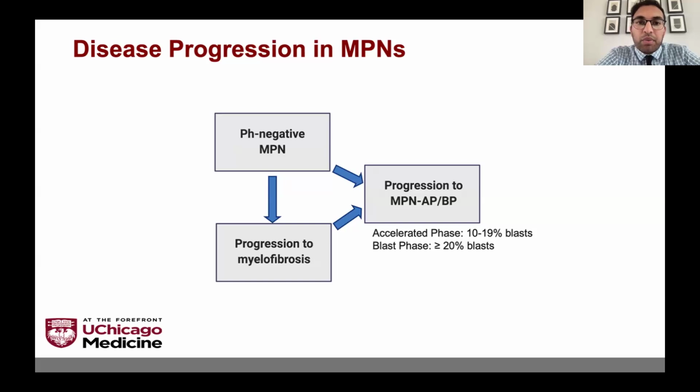The other thing we worry about is progression to what we call the accelerated or blast phase of MPNs, which is when the MPN starts behaving less like a chronic or slow-moving blood cancer and starts behaving more like an acute leukemia and is more aggressive in its progression of disease.